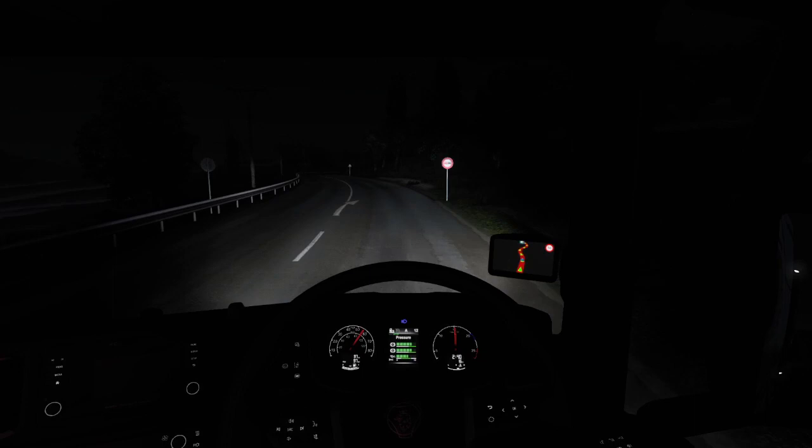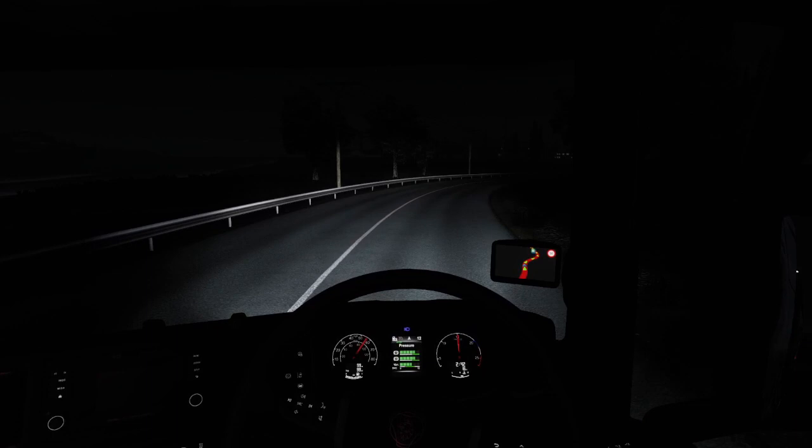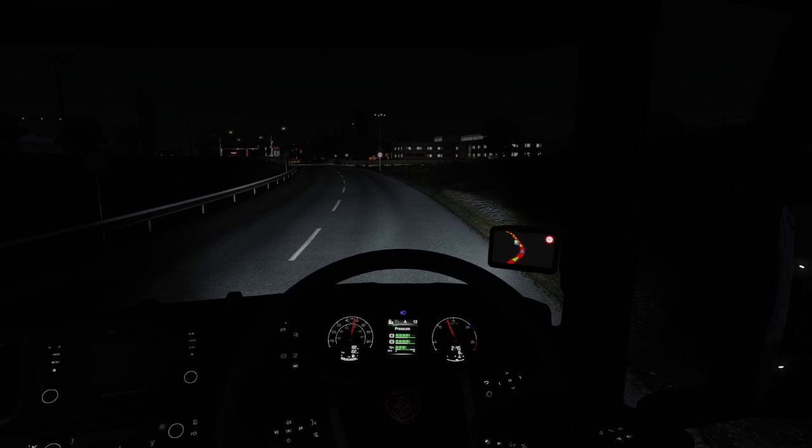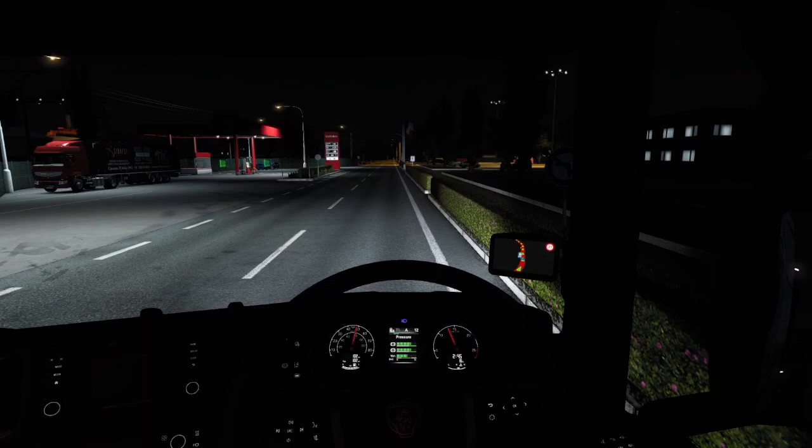Sorry, I've got a bit of a weird cough tonight. I can't see where we need fuel, so I don't know where the fuel thing is on here. Oh, it's down there. Okay, no, we don't need fuel. We've got plenty.